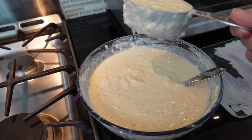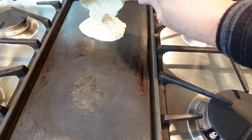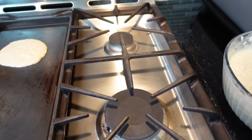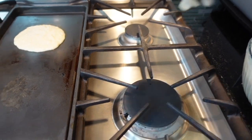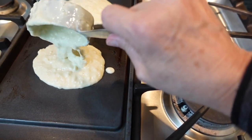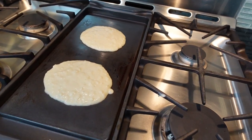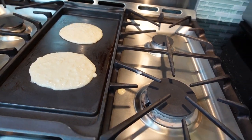So a few dribbles. I usually only do about 2 at a time, and it's actually midday. I'm going to have a couple of these today, but I am making most of these so that we can put them in the freezer for breakfasts. So there is some batter on the griddle waiting to cook up.